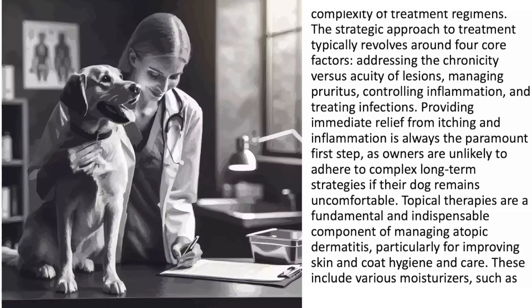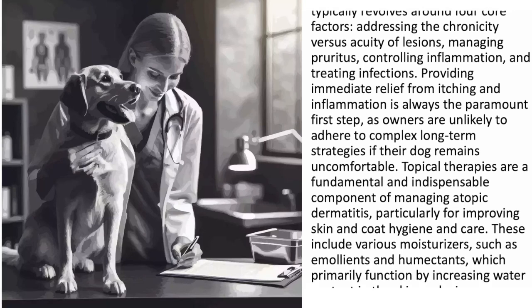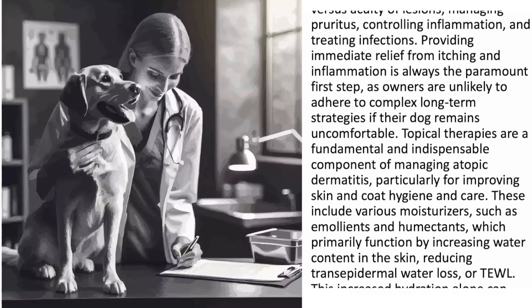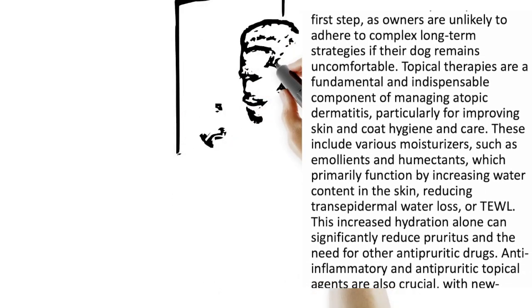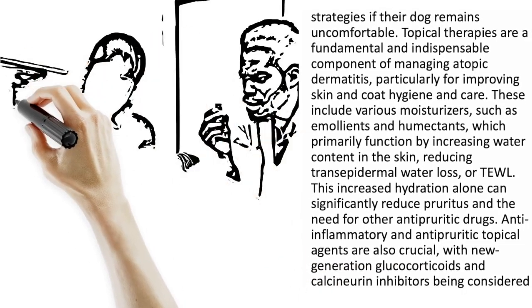The strategic approach to treatment typically revolves around 4 core factors: addressing the chronicity versus acuity of lesions, managing pruritus, controlling inflammation, and treating infections. Providing immediate relief from itching and inflammation is always the paramount first step, as owners are unlikely to adhere to complex long-term strategies if their dog remains uncomfortable.